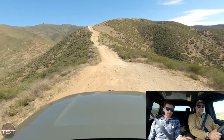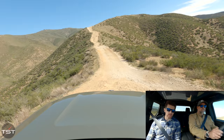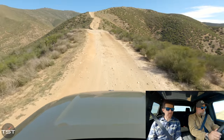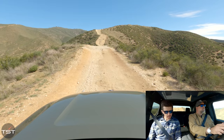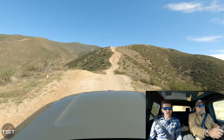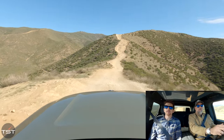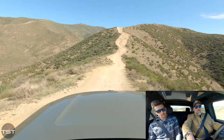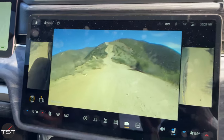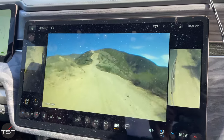Good point. The cameras are not the highest-def cameras I've seen on a lot of modern cars, like front view, rear view, whatever. They're fine. They're totally fine. It looks kind of 480p. You know, maybe 720? 720, I think. But that helps. Right here, I can't really see the terrain underneath me, and so having that view is totally helpful.